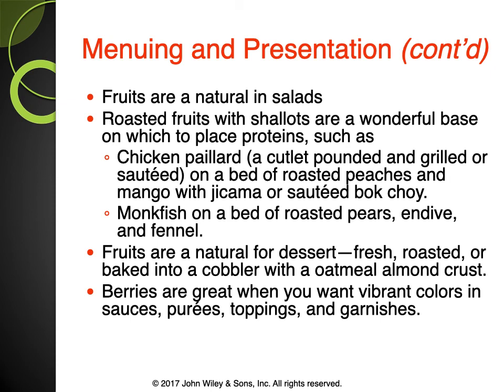Fruits go great in salads, of course. Roasted fruits with shallots are a wonderful base in which to place proteins. Yes, anybody up in here love shallots? I do. So this is just a couple of examples of things that you can do. Just trying to be creative.